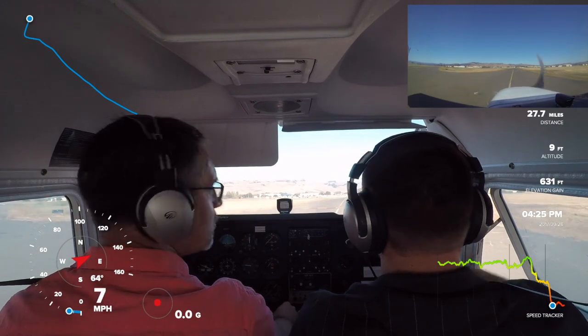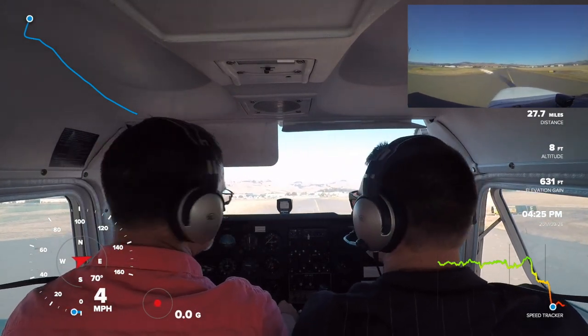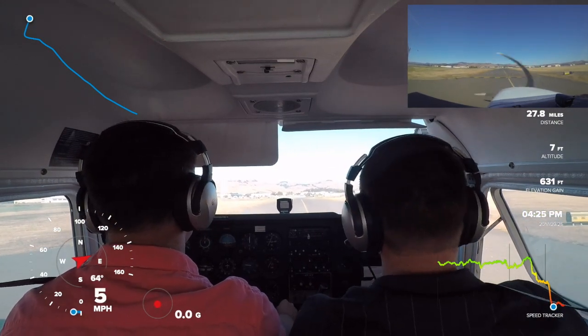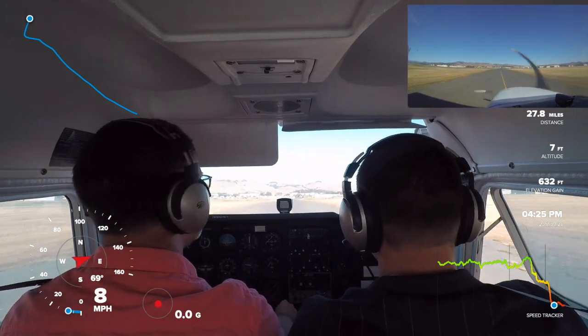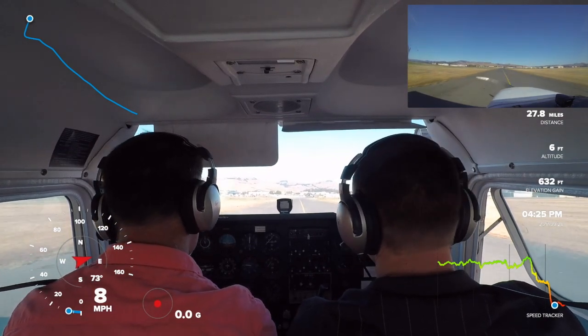Number 906 Golf, taxi to parking. Where are you going? Transient. Going to transient, 96 Golf. Number 906 Golf, straight into the ramp. Transient parking's on the left side behind all the big jets. Roger, 96 Golf. Okay, clean up the airplane. Good.